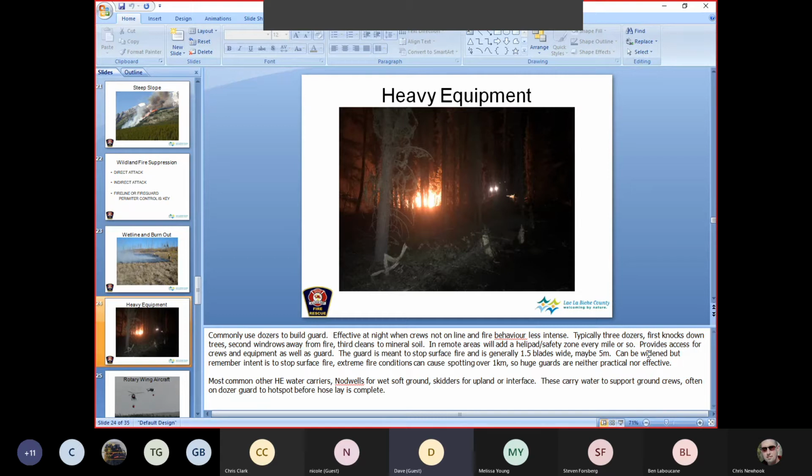And again, a guard is meant to stop surface fire. So generally they're 1.5 blades wide, so maybe 5 or 6 meters. Widening can be effective, but only to a point. Because remember, if you get extreme fire behavior, fire can spot for 1 kilometer. So it's not practical to make a guard so wide. So basically, it can stop the surface fire, and that's what we're looking for.